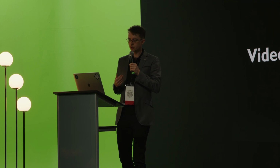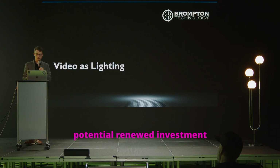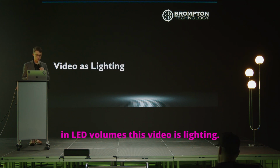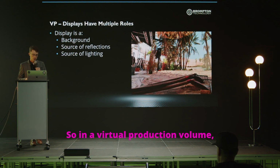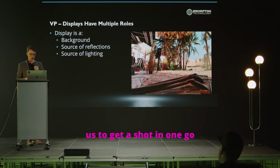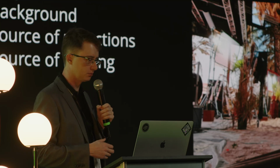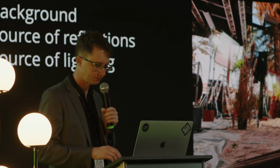Probably the most game-changing thing that's coming out, that's going to really see potential renewed investment in LED volumes, is video as lighting. So in a virtual production volume, the display has basically three purposes. It's a background, enabling us to get a shot in one go with our background fully there, not having to be comped in post. It's a source of reflections, and it's also a source of light, particularly diffuse lighting.